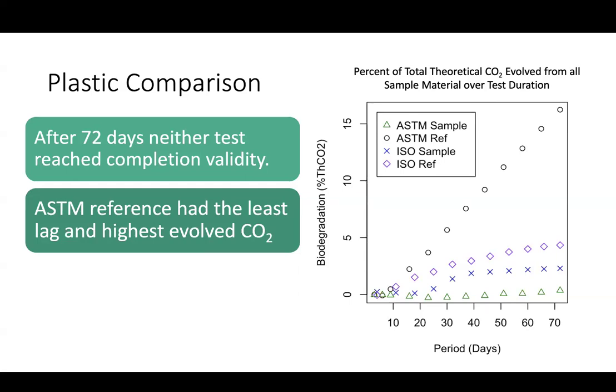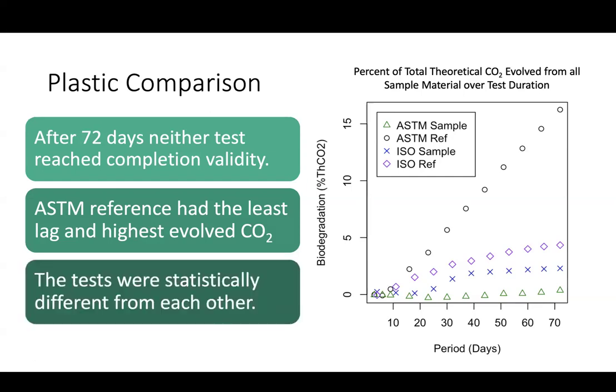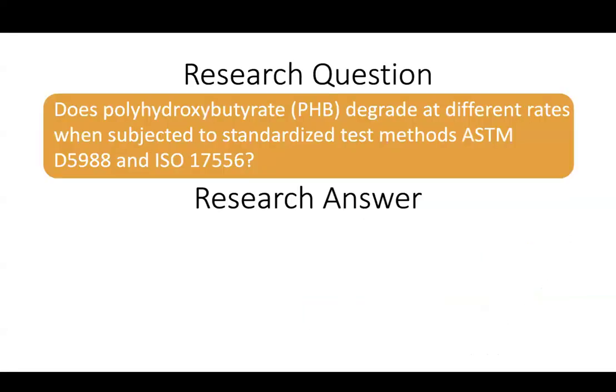That doesn't mean the test wasn't working. You can clearly see degradation, but I didn't have enough time to run it through the end of the test where validation would be confirmed. This also shows that not only are the two samples different from each other, but the two references are very different from each other for these two tests. And again, the ASTM test is the test used in Washington. So the fact that these two tests are statistically different from each other means that Washington's test methods may not look the same as another state or another country.